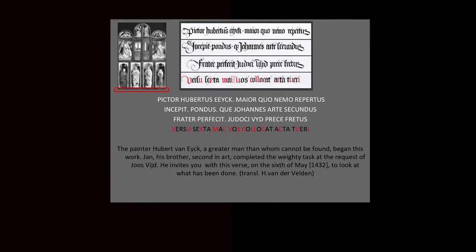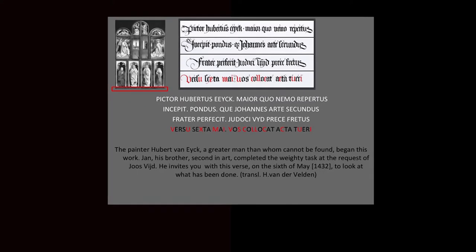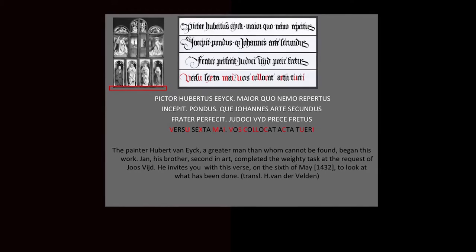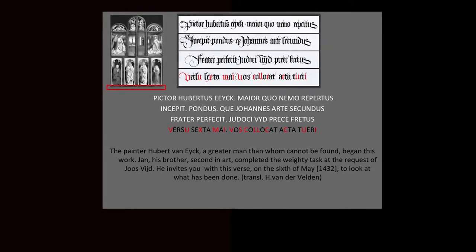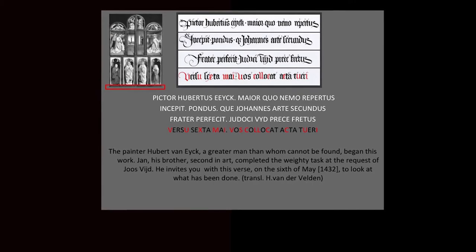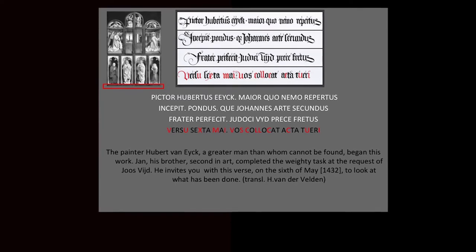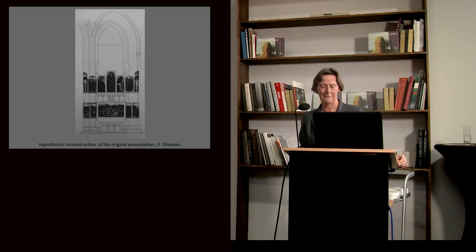So we can read, the painter Hubert van Eyck, a greater man than whom cannot be found, began this work. Jan, his brother, second in art, completed the weighty task at the request of Joost Veit. And he invites you with this verse on the 6th of May, 1432, within a chronogram, to look at what has been done. So we are invited as participants, as onlookers, to the feast, so to speak.